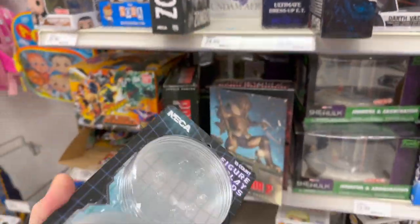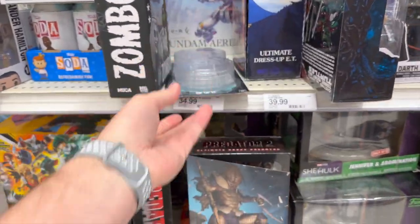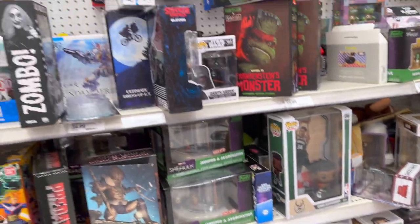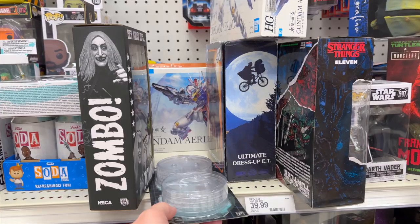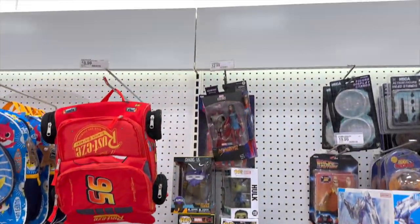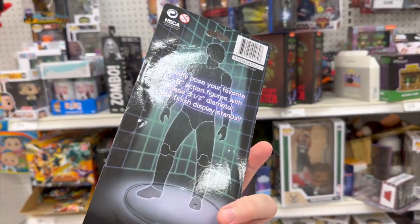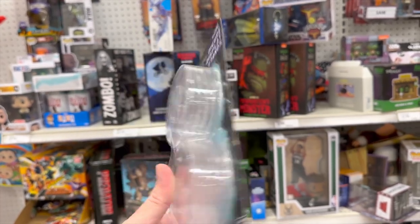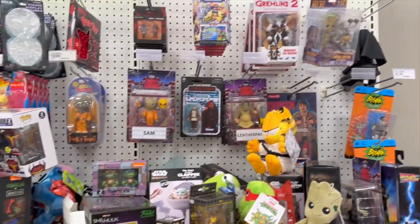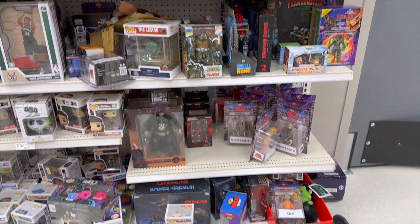Here's some naked display stands. I actually kind of need some of those. I got some NECA figures that don't want to stand up on their own. We might go ahead and grab those. I don't know. I'm going to see how much they cost. I don't see them anywhere. I don't see the price, but we might grab some NECA display stands. Let me know in the comments if you've ever used these. How do they do with NECA figures? I got a T-800 and a T-1000 that won't stand for nothing.